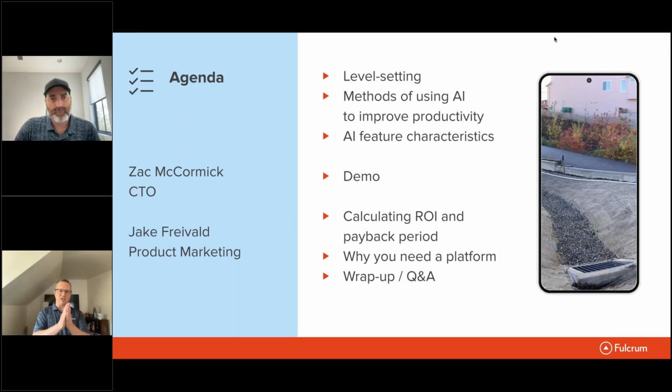The agenda that we've got to walk through is to first off start with a little bit of level setting about how Fulcrum works and how it fits AI into your field activities. We'll talk about some of the specific methods of AI. There's a lot of stuff going on with AI out there, so we need to categorize it somewhat so we know how to use it effectively. We'll talk about some of the feature characteristics that can be determinative in how you decide to use AI within your organization.